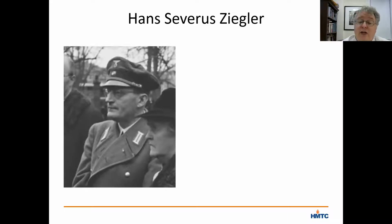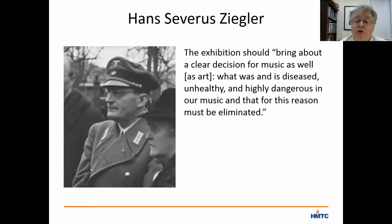And like in the Degenerate Art Exhibition, slogans criticized composers and their music, educating visitors about the dangers of this illicit music and the degenerate musicians. In the accompanying brochure, Ziegler wrote that the exhibition should bring about a clear decision for music as well as art, what was and is diseased, unhealthy, and highly dangerous in our music, and for that reason must be eliminated.